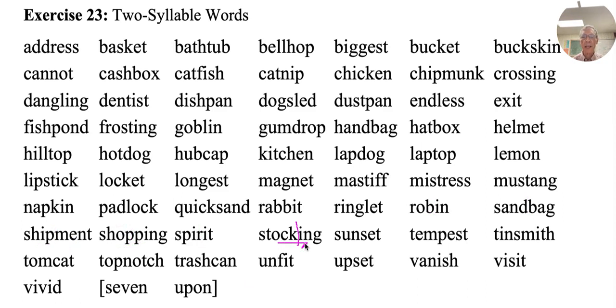Stocking. Stocking, like a sock. Sunset. In West Texas, we have a beautiful sunset, a lot of nights. A storm is a tempest. Tempest. A tempest at sea. Tinsmith. A tinsmith is someone who makes things out of tin. Tomcat. Tomcat. That's a boy cat. Top notch. Top notch. That's the best.